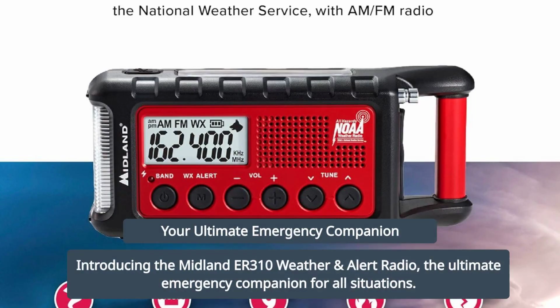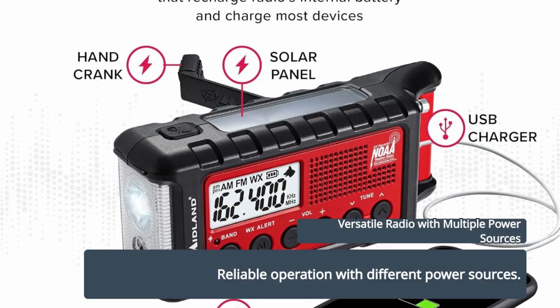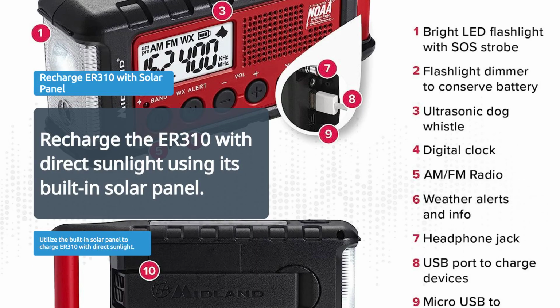Introducing the Midland ER310 Weather and Alert Radio, your ultimate emergency companion. This versatile radio features multiple power sources for reliable operation. Recharge the ER310 using its built-in solar panel with direct sunlight.